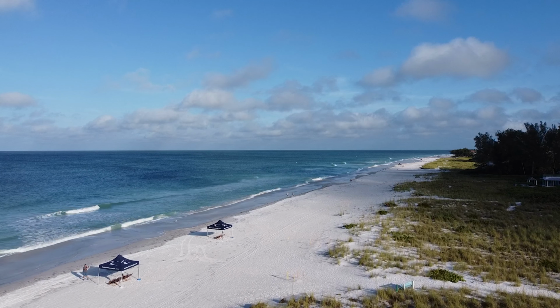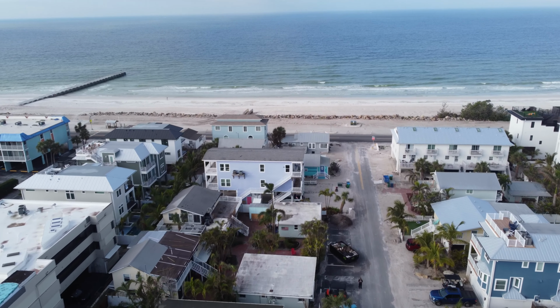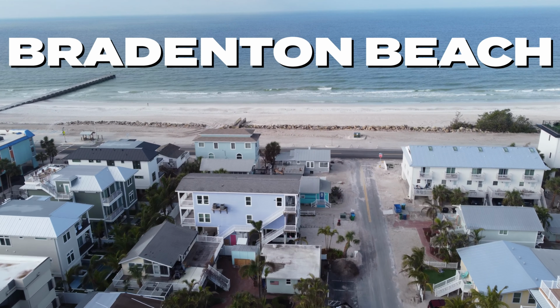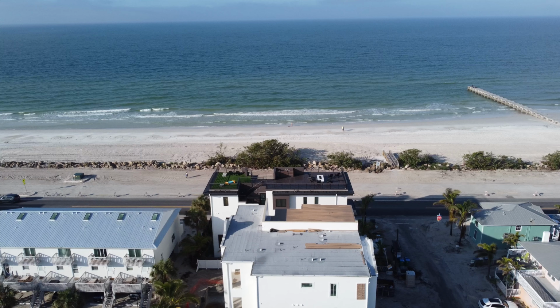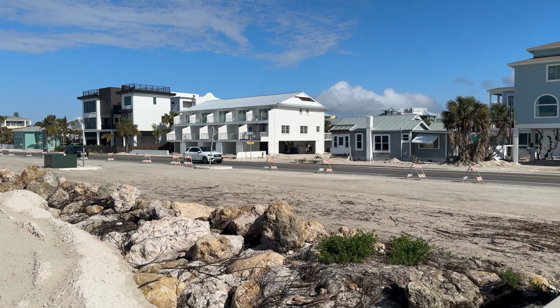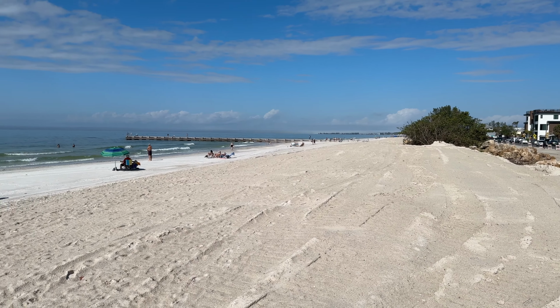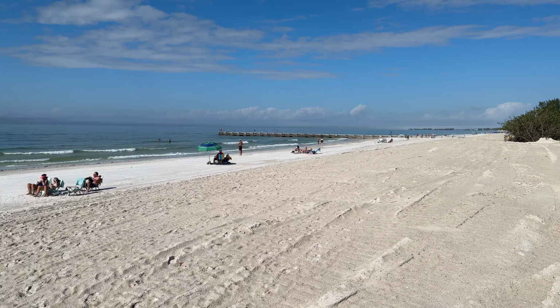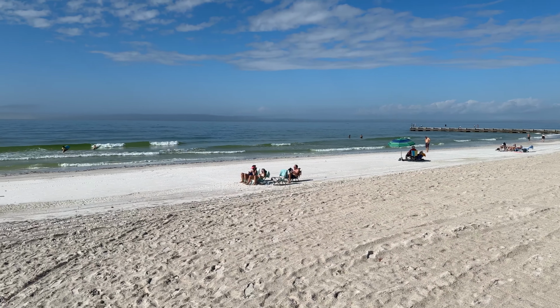One of the reasons I prefer the beach in other parts of Anna Maria Island over Bradenton Beach is the beach is west of Gulf Drive, whereas most of the houses and buildings are east of Gulf Drive, meaning you have to cross over a major street to get to the beach in most places. And near our vacation home, the beach was narrow. These things were by no means a deal breaker, but they weren't really advantages either.